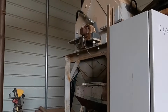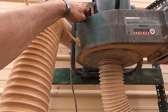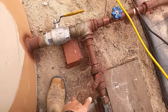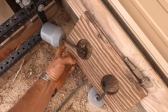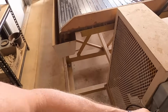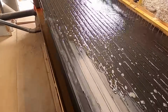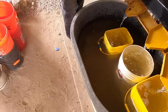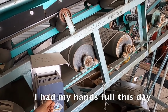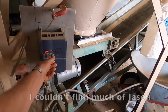Now while this thing spins up, I'm gonna go outside and turn the vacuum system on for the dust. Here's our vacuum system here. Get our water flow on. Float switch. I'm gonna turn the table on now. Let the table get settled. Come over here to our main belt. Go ahead and start our little feed conveyor.